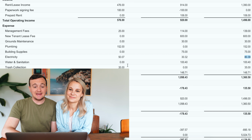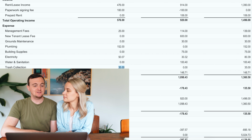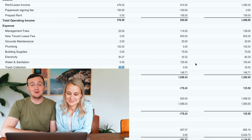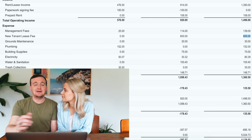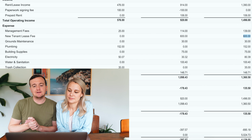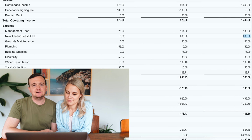And then trash also, if there's no tenant there, I have to pay for any trash, which I don't know why there would be trash, but I don't know, maybe old trash. And then in February, we had that new lease fee. I expect that maybe they filled it sometime in January, so that bill went on the February spreadsheet. So $600 to fill that lease.